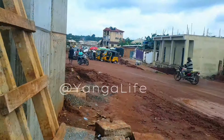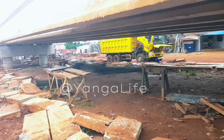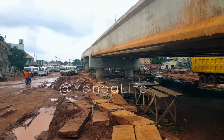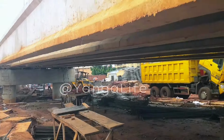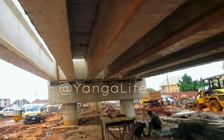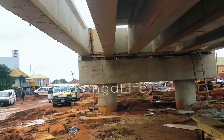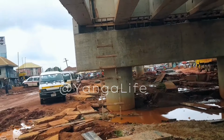So it's no longer news that the entire flyover beams have been completed. They are all on top, in their place properly, and that's why they were able to start the covering of the base where your vehicle tires will now ply. They have started putting up the foundation. Everything is under fixing. So when they are done fixing the first layers, then they will continue. Probably another layer will be applied.